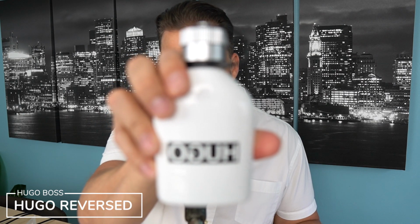So what I'll do is I'll attach sort of an occasion I can imagine using the scent in. Doesn't mean that it's exclusive to that particular event or occasion that you're gonna be in this summer. So don't hold it to just that one occasion. Let's get started with the first scent, and that is Hugo Boss Reversed.